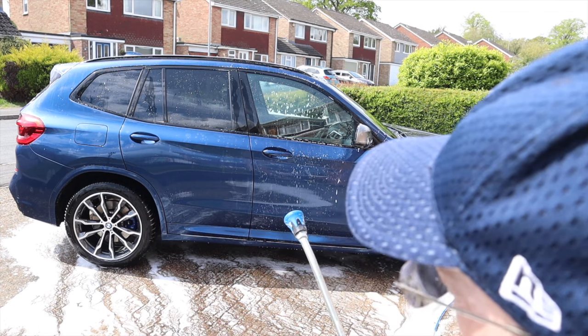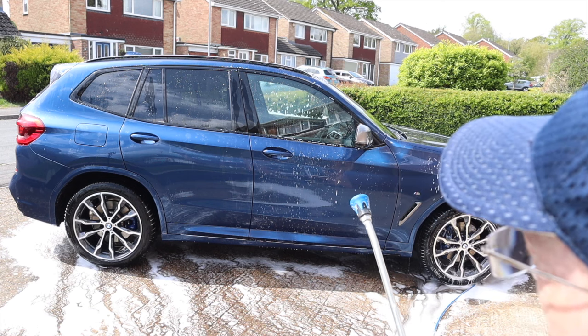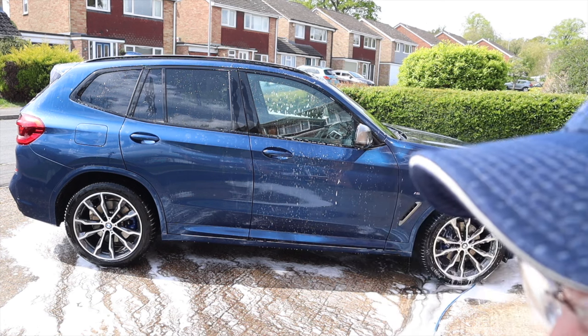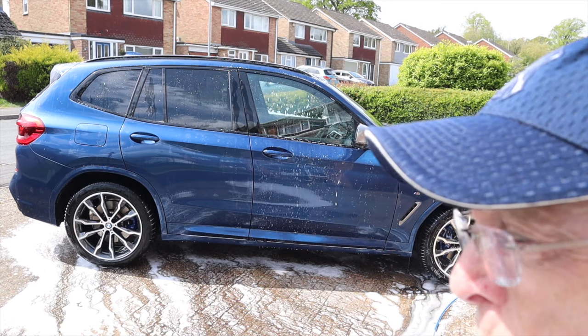So I start at the bottom to make sure I get all the dirt off, and if I started at the top, then I wouldn't know, because the snow foam would have been rinsed off by the time I got to the bottom. I wouldn't know where I've been. It's the only reason I do it. There ain't no right or wrong way. You do whatever suits you.